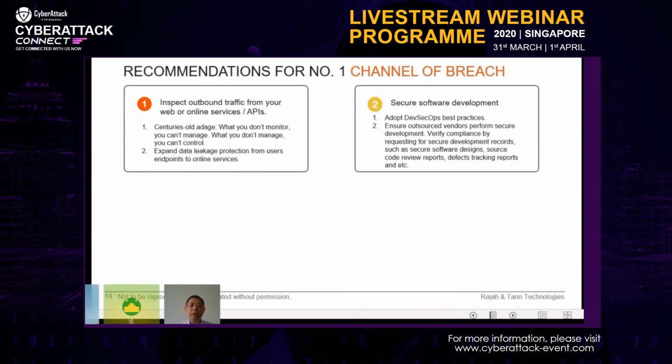So what do you do then with secure software development? Well, first point, adopt DevSecOps, development security operations best practices that will allow you to secure your code even while you are doing the development, or what we call the shift left approach. From development all the way to production, security controls or practices should be present throughout the whole life cycle. Now you may ask, what if I outsource my software development? That's where point 2 comes in. If you do outsource your software development, you should ensure that the outsourced vendor you engage actually practices secure development.